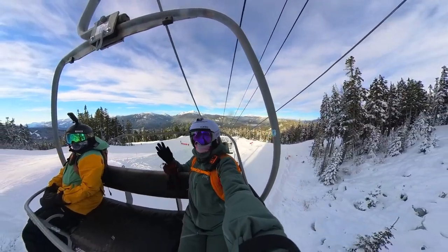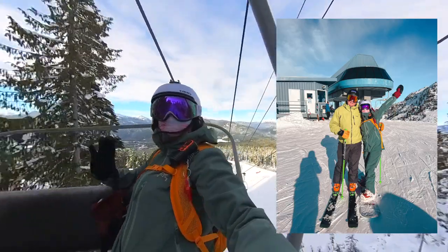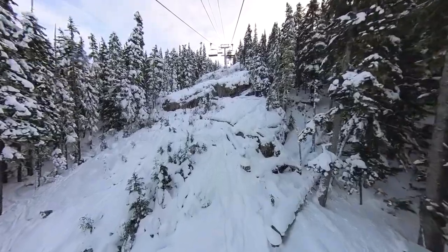Out here in Whistler, we are back at the Blackcomb Mountain. We've met a local earlier. His name is Yui. He's very nice. He actually gave us a tour.